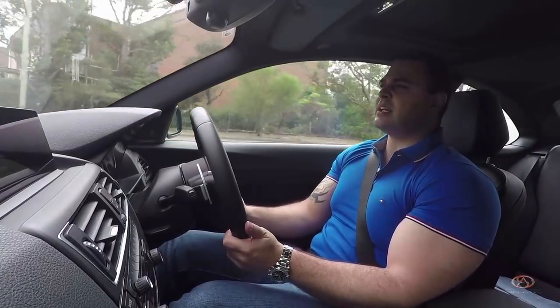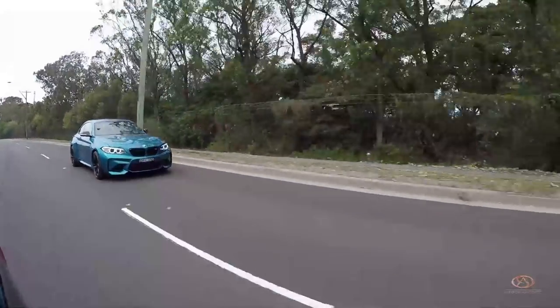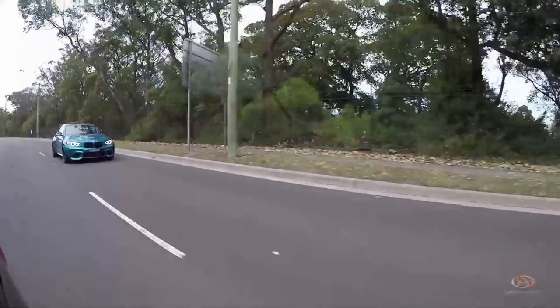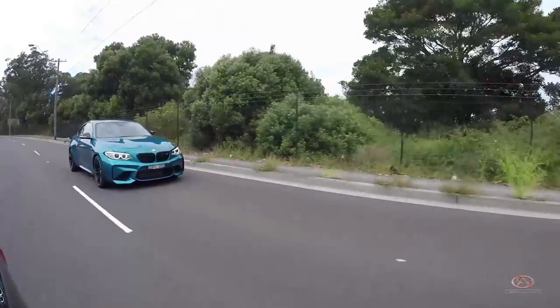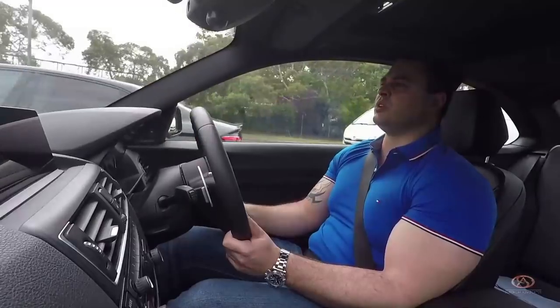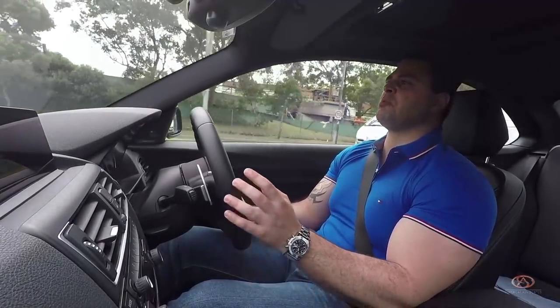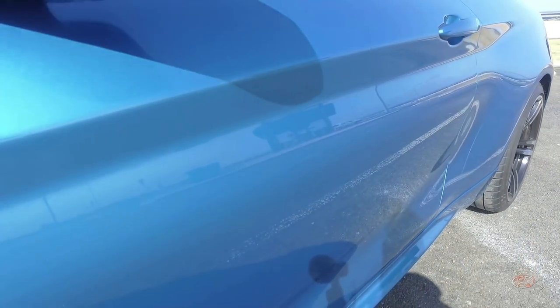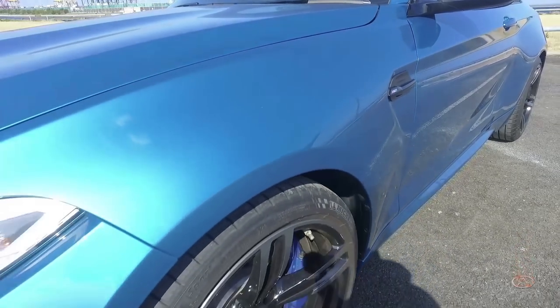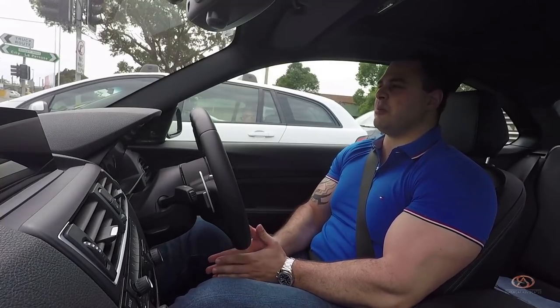And the looks, did I say anything about the looks? The looks in the BMW M2 are pretty impeccable. I think the Audi doesn't look as good as the BMW M2. The M2 has got more of that flair to it. So you've got the flared guards, and it's just got a sense of occasion when you drive this car. So you can use it as a weekender if you get bored.